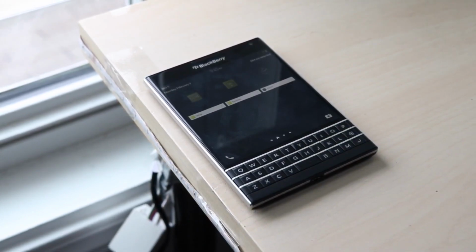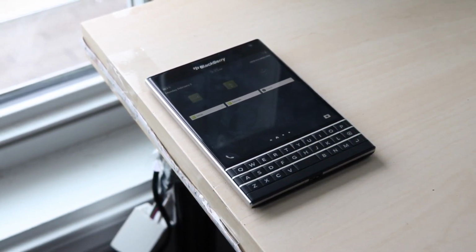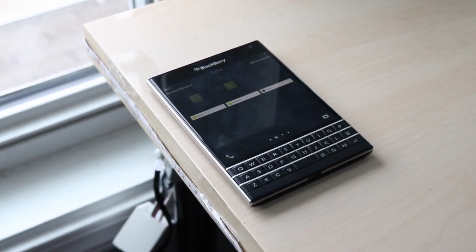Now on the bottom, we had our micro USB port, which is great. We had a headphone jack on this phone. We also had a micro SD card slot, which is very interesting. I kind of forget that Blackberry for many generations kept that micro SD card slot on their phones.